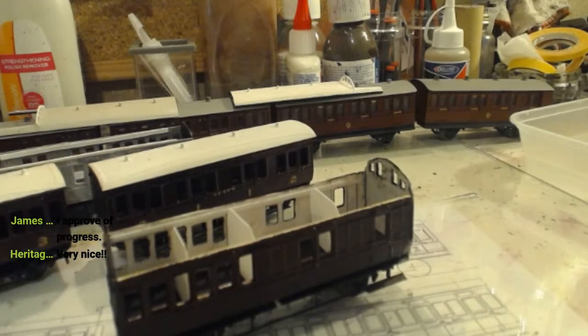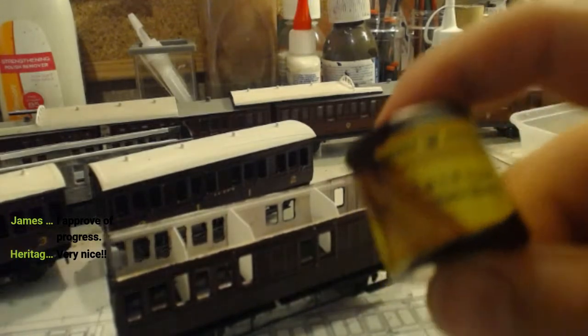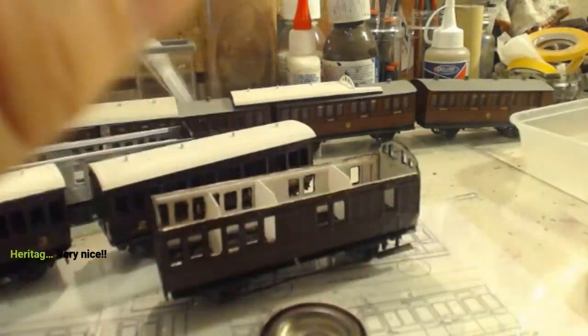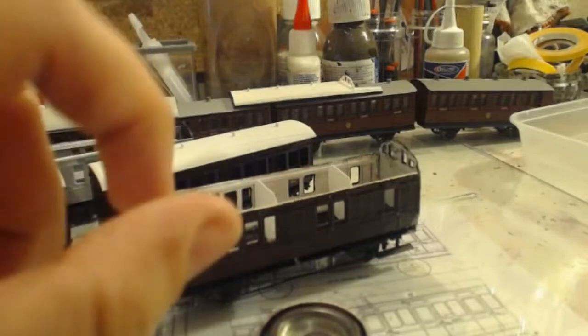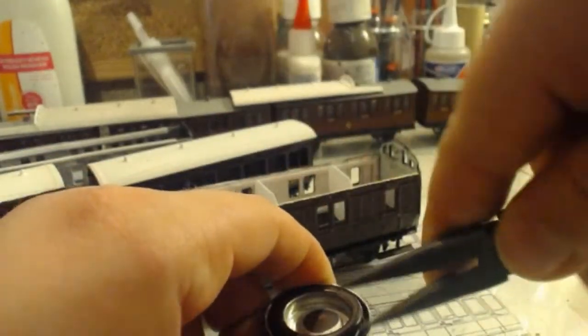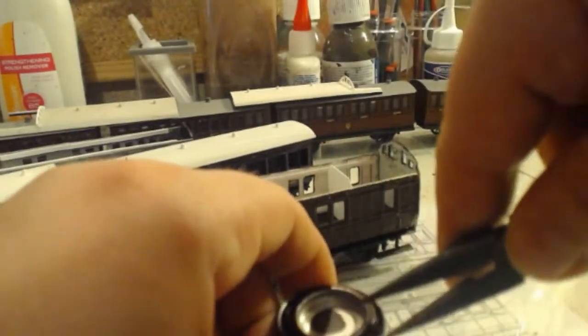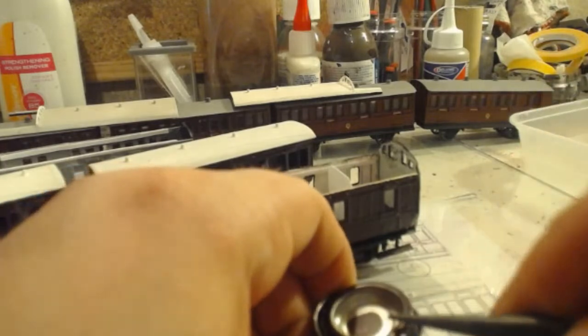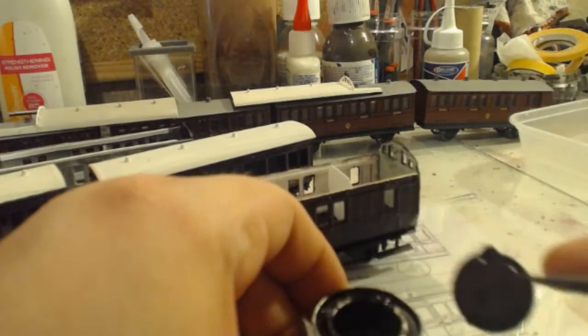Very nice. Thank you, Heritage Railway Productions. So we're going to get the Southeastern Carriage Crimson out, and we're going to not spill it this week. That is my task for this week, is to not spill this tin of paint. I will, of course, be taking bets on how long it will be until I spill this tin of paint.